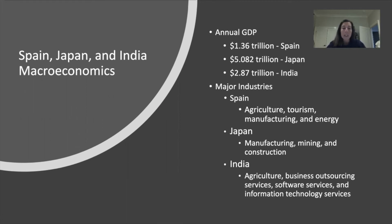However, with COVID-19, Japan's economy fell 4.8% in 2020, which was its first decline since 2009. Even with the decline, Japan saw a small rebound in late 2020 with its consumption and exports, which shows that its economy is on a slow but steady increase, with its GDP still sitting at 5.082 trillion. India is the second most populous nation with a 2.87 trillion GDP.